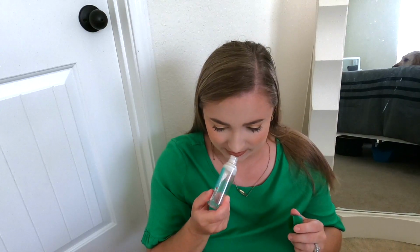Let me go look. All right, so here's the little bit that I have left of the iced cinnamon rolls. This one had a really distinct note to it that I don't.